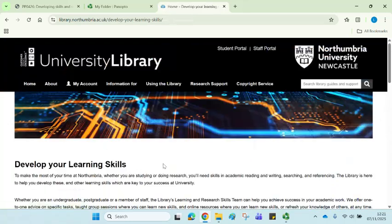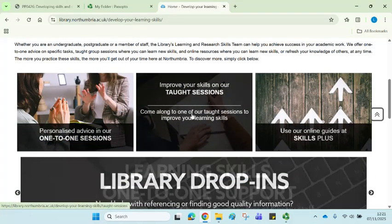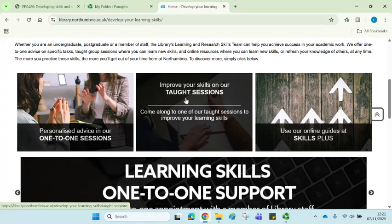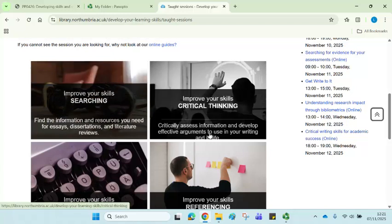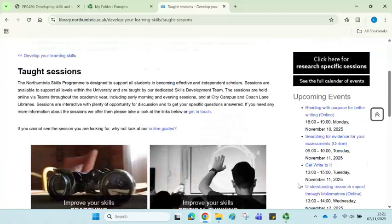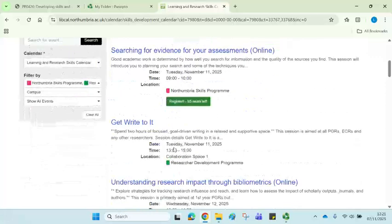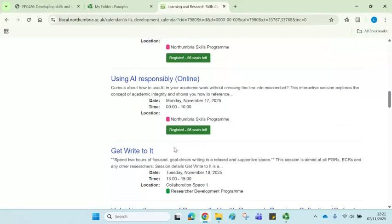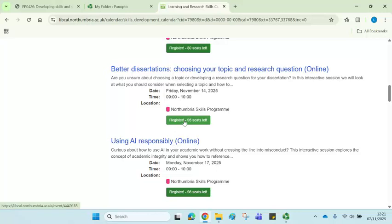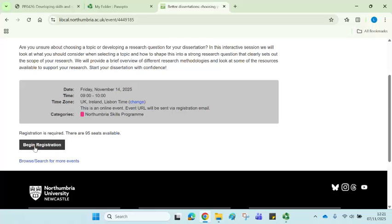Going back to the Develop Your Learning page, you can also come along to one of our taught sessions to improve your learning skills. We offer sessions on searching and thinking critically, as well as improving your writing and referencing skills. Again, the calendar of events is on the right-hand side of the page, but you can see the full calendar of the upcoming sessions. And if you are interested in attending any of the sessions, select Register, read the information and begin the registration. All of the times of these sessions are UK times.